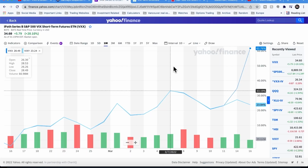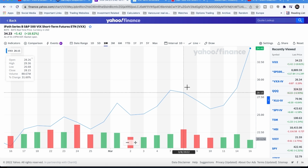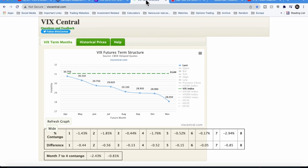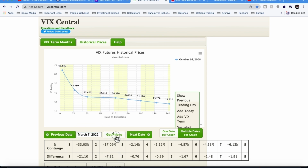So again, if we open the VXX, we get rid of that, and we look here, this is March 7th. March 8th it went down, March 9th it went down, March 10th it went down. If you want to know why, you don't have to look to the VIX Index. That's not it. You don't have to look at the S&P and what happened there. That's not it. You don't have to look at the volume of the VXX being traded. That has nothing to do with it. All it is, very simply, is the movement of these VIX futures. I'll show you what I mean by that.